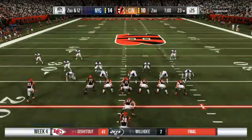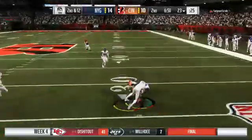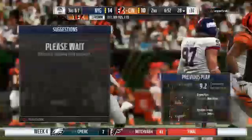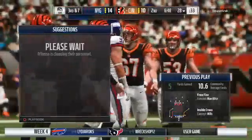Here we go now. They'll look to throw. He's just going to dump this one off to his fullback out of the backfield. And this one will go to the 28-yard line. It's a gain of 5, and that'll make it 3rd down.